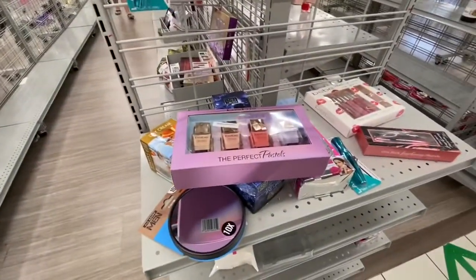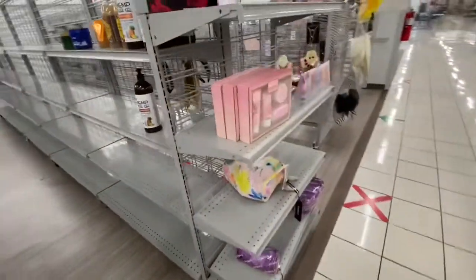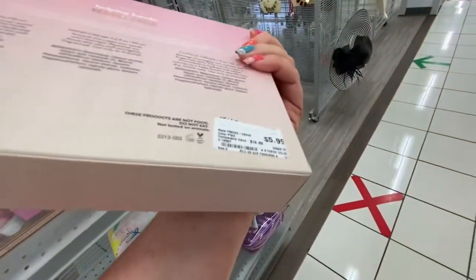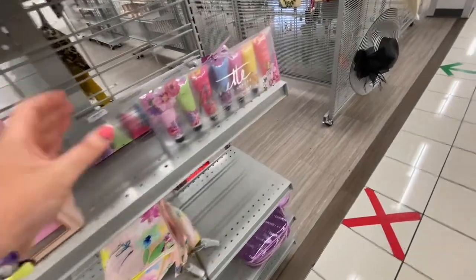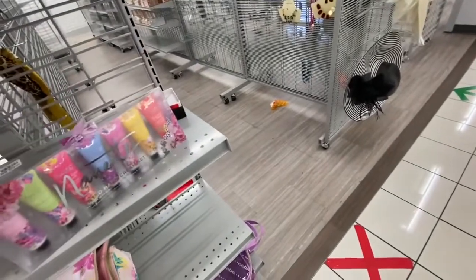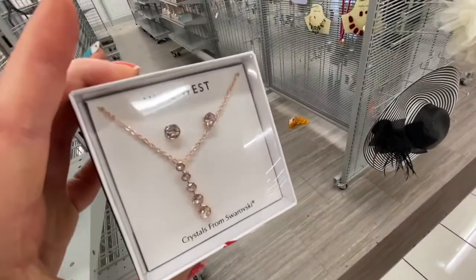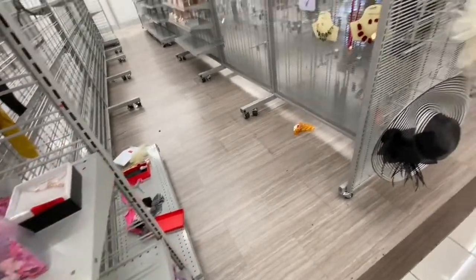So today I'm at Burlington, and I thought I would see what they had that's new. So I'm in the makeup and beauty section. And it looks like they have a few new body care items in, like this lip gloss, or this lotion. I think it's lotion. Like little travel size lotion. And they still have some clearance items.